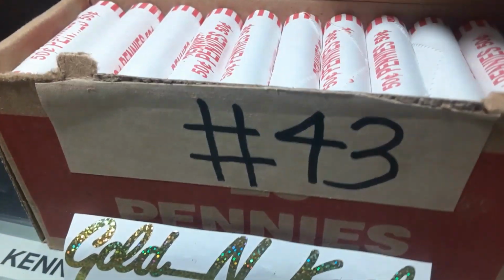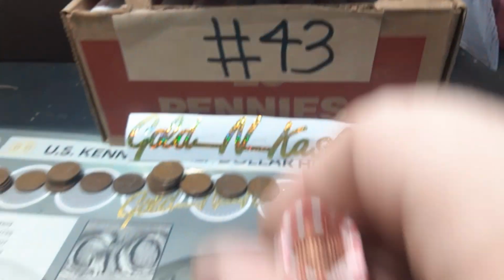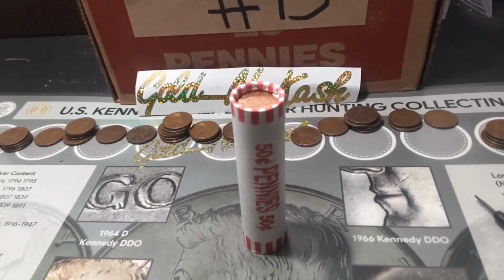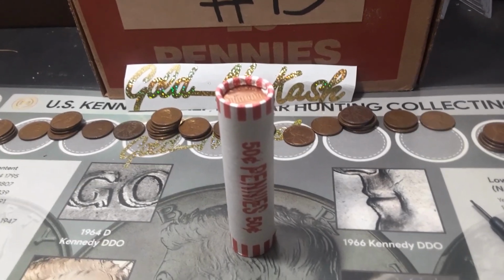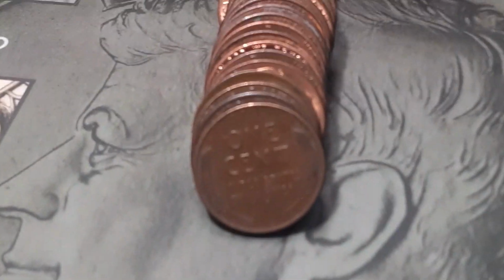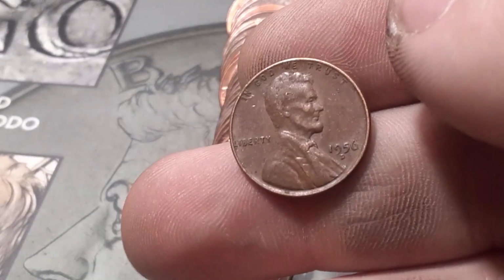Let's go ahead and pop open the top of box number 2, number 43 of the series, our last New Year's box. And I'll bring you back on our first find. Hopefully, it is like the other 3 boxes that we've had, the last hunt and this one. We'll double up in some wheat cents. I'll bring you back on our first find. Roll number 4, box number 2. We're going to have 2, actually. There's one right here, and then there's one just a couple away.